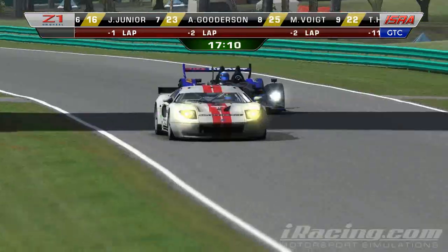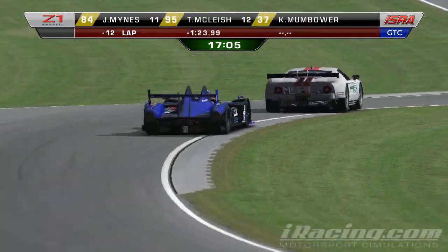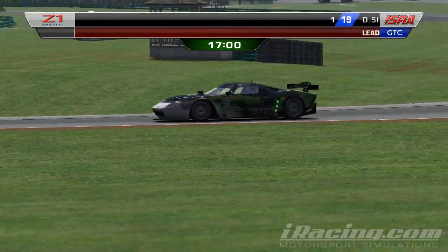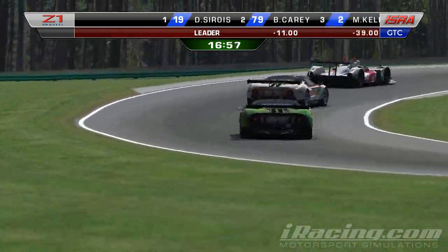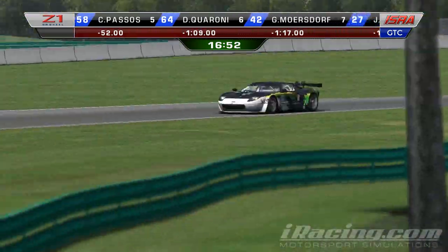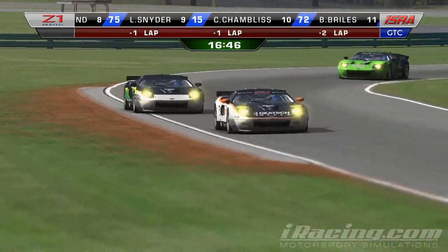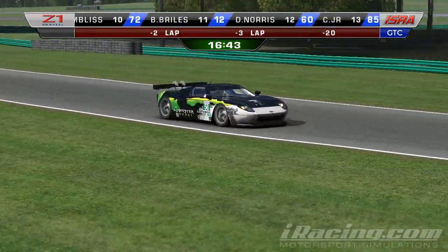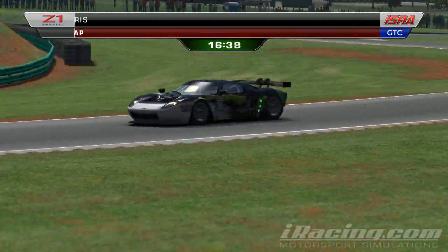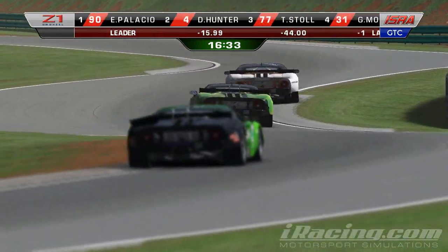For the GT1, Eric Palacio is currently the leader still. Don Hunter, we've seen them battling quite a bit earlier in the race. Palacio's pulled out a 16-second lead over Hunter, so there's a fairly big gap between those guys there. Timothy Stoll, who has been very, very dominant in the GT1 class, is currently running in 3rd, a good 44 seconds off the lead. Gilles Moret and Julio Palacio round out the top 5. Marty Jeffries, John Middleton, Stephen Clark, and Ryan Huff and Jason Gordon are the top 10, but I believe Jason Gordon is off. I think Ryan Huff is being shown retired as well.